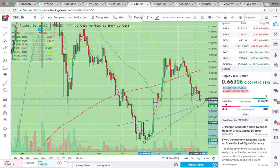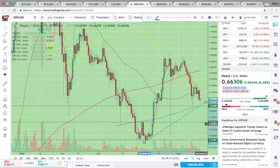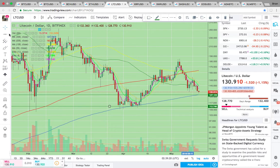Then this would be a normal correction during an uptrend. Had a nice run, a fib retrace, bounce off support, push higher. That is very possible. But if it comes down and retests the lows, that's going to be a red flag. We can do that on all of these charts. The same thing. You want to see a higher low made on these pullbacks, and then that's going to tell you that this is just a correction from an uptrend.